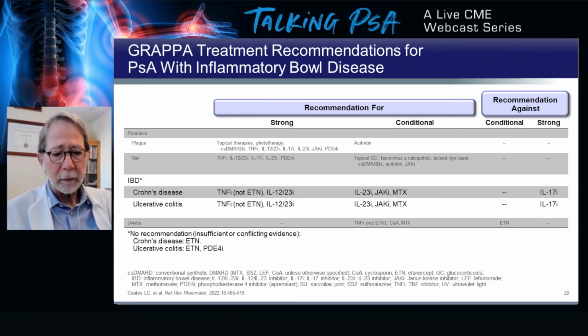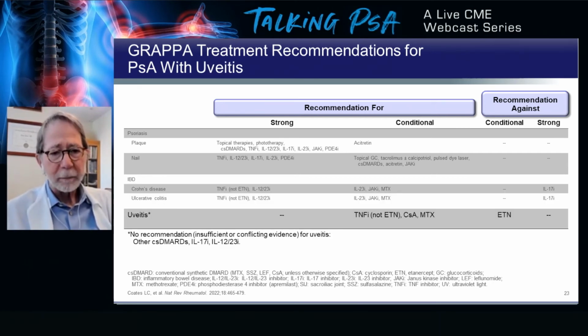And for uveitis, which is a little bit tougher to get our hands around, here there's a conditional recommendation for use of, again, the monoclonal antibody constructs of the TNF inhibitors, but also cyclosporin and methotrexate, and a conditional recommendation against use of etanercept.